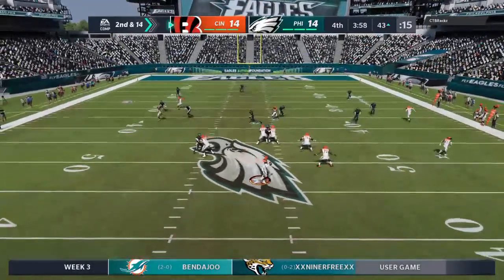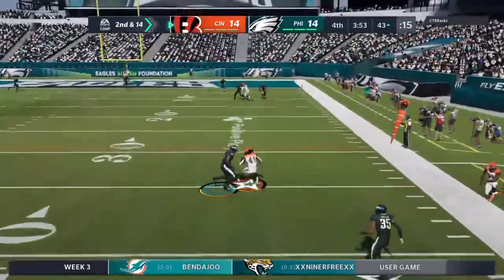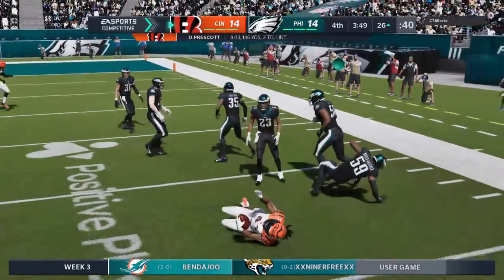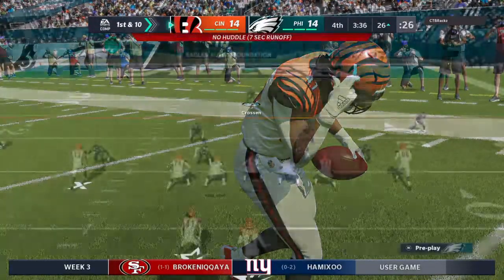Throwing, Prescott. Eluding the pressure right. That's to his running back. It's Alvin Kamara. And he's going to get this inside the 30. That one good for a first down pickup of 18 yards.